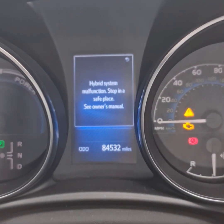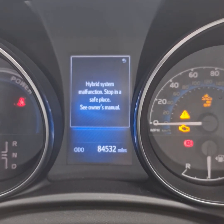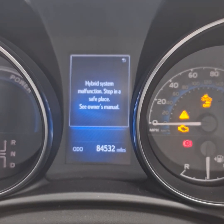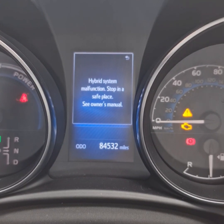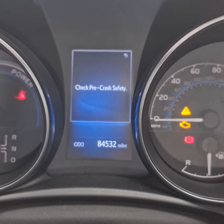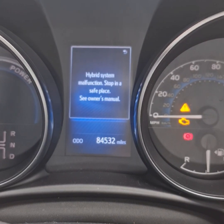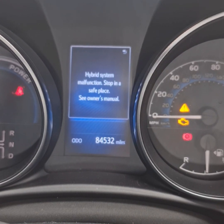He's bought the car thinking that everything's going to be okay, but surprisingly, after checking it, the battery is gone. So there are two possibilities: either somebody's changed the battery and sold him the car, or the car's mileage is not correct. Personally, at the moment, I haven't dismantled the battery, I haven't taken the battery out.